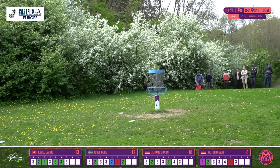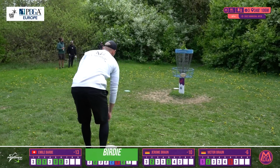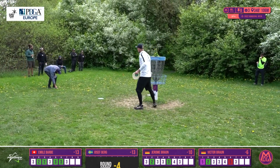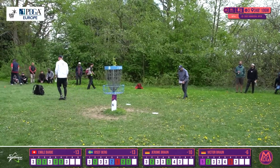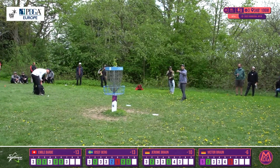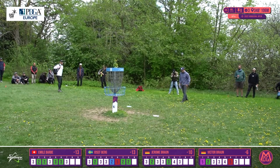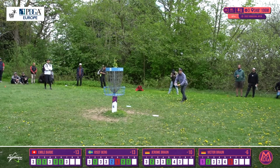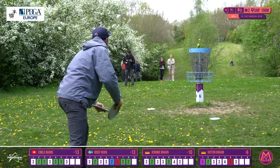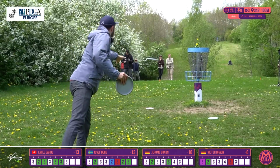Emile just inside the bush and just had nothing. Josef so close. Maybe didn't take quite enough time on that putt, but it's in, and that ties him up with Emile for the lead right now. And we got ourselves a battle. He quietly snuck up there with a couple birdies in a row. Eagle on 5. Just one blemish on his card.